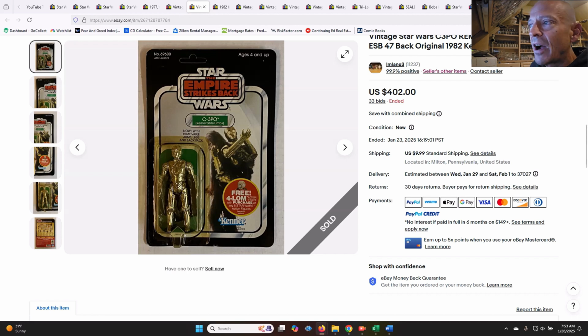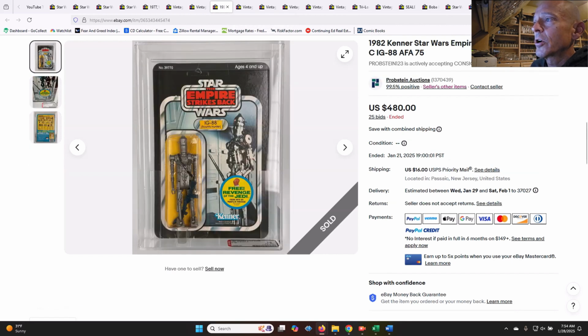It's a little tougher to find this C-3PO removable limbs. We just talked about the 45 back Canadian removable limb C-3PO. That was not available on the US card to my knowledge. It was just the 47 back is the debut card for the US card backs, but that one sold for big money as well despite a yellow blister. So just keep an eye out there if you're looking for that one. That gives you a price target to aim for if you can live with the yellowing to the blister.